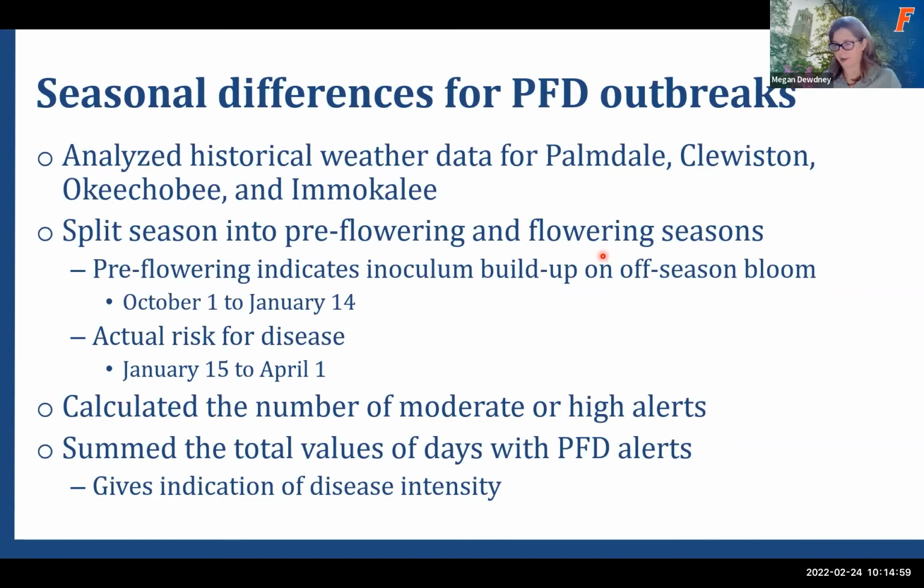And I know that we have had some buildup in the off season because I've had phone calls already this year talking about, well, I've either seen stuff on my early bloom and I think I've got enough to do an application. Is it wise? And so we know that the disease is out there. It has been building up, particularly on things like navels.